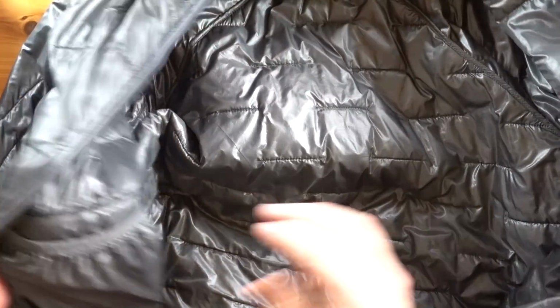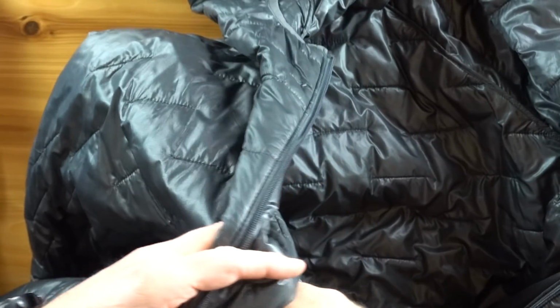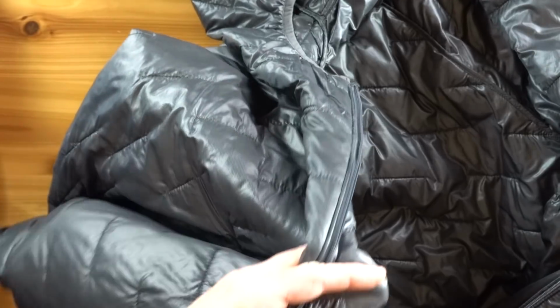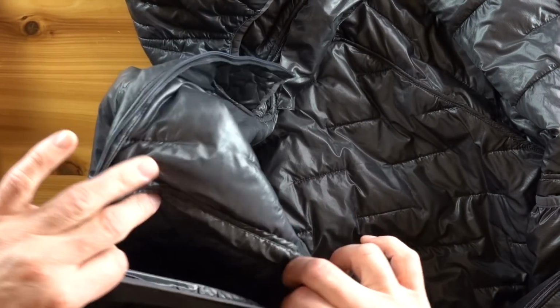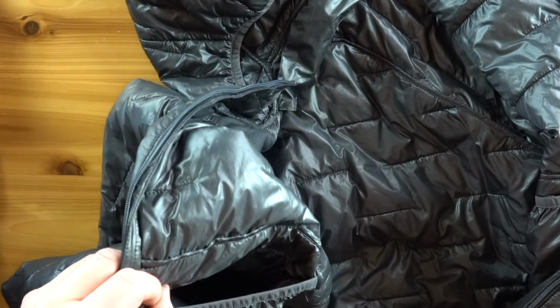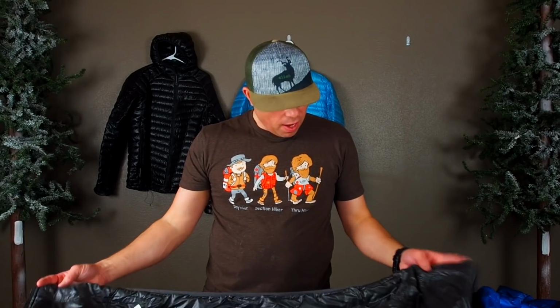And on the inside, it's actually got two inner pockets. Now, these are really deep. I can almost go up to my elbow. Well, not really, but I can fit a lot in there. I usually put my iPhone or something that I want to stay warm and next to my body, but you got one on each side. Now, there is no drawstring for this jacket.